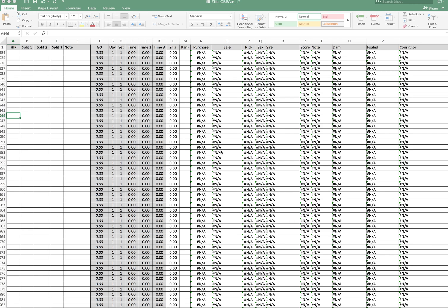So I'm going to give you guys an example. If you look up here at the top where it says hip, that's the hip number. Split 1, split 2, split 3. So this will be the furlong, the breeze, the first gallop out, second gallop out. Any notes, as I said, from the backside, you really can see a lot. So any notes that I observe.